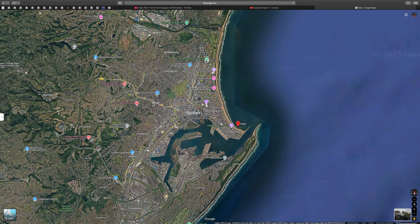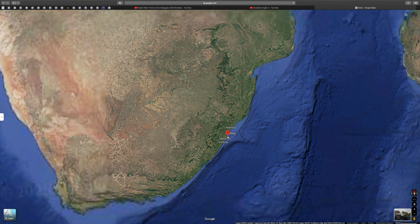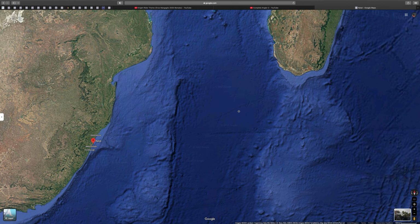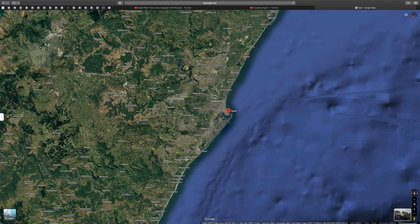Africa. So it's Durban. That's where it is. Just to zoom right out. Right up here, this area. Madagascar there, look. We were here. Natal.